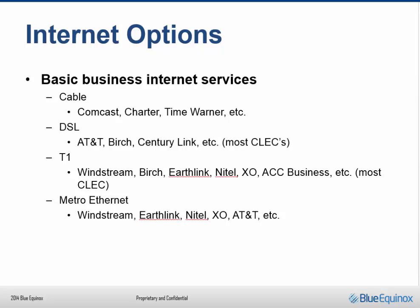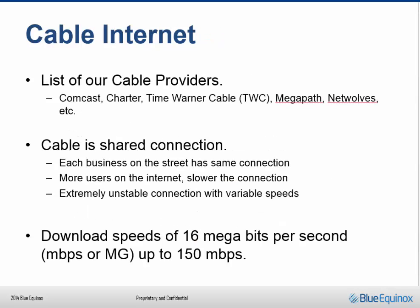Most of the big boys in the business class market, such as Windstream, Earthlink, Nitel, EXO, that you see down there at the bottom, will provide DSL, but they would much rather provide a fiber connection, a Metro Ethernet connection, or a T1. Cable is becoming more and more reliable every single day. They're able to deliver large amounts of bandwidth for a cheap, cheap cost, which is why a lot of business owners are moving to that. However, there are no service level agreements with those, but we'll dive in because we're going to cover most of this in the different sections.